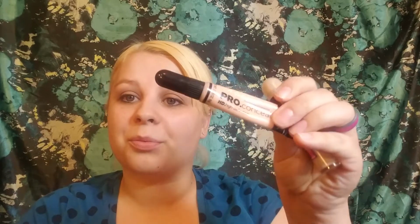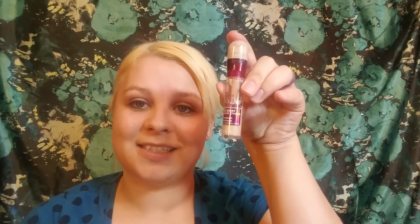So for my concealers, I have 3 here. I'm really trying to use this up, the Tarte Shape Tape. It is taking me forever. So we're gonna really try to use this up this month. Then I have my LA Girl Pro Concealer. As you guys know, I like to use this as my eyeshadow primer. And then my Maybelline Instant Age Rewind we will also use.